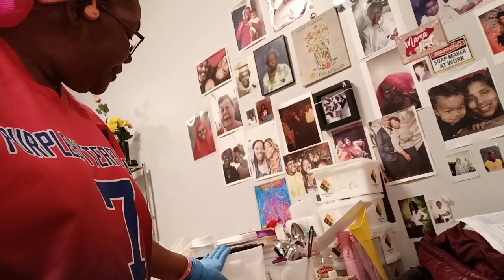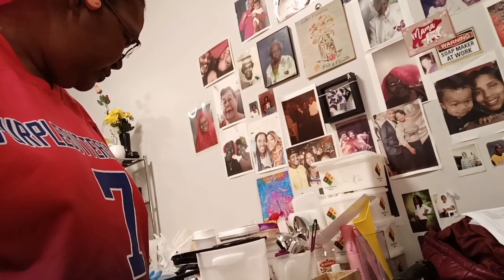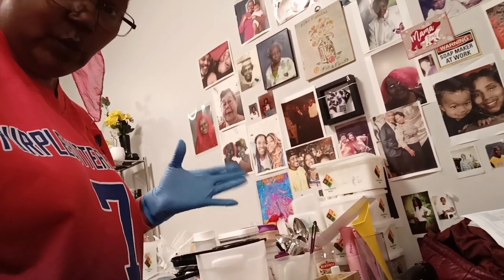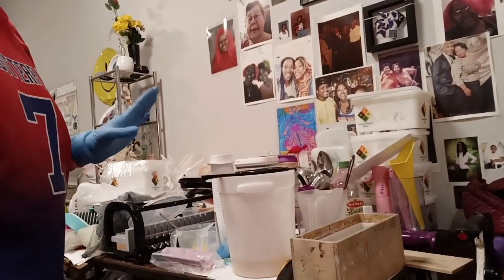It was my mom's very favorite scent along with blueberry. So I'm going to put that scent in here along with two colors that are going to make up the background, and I will explain why when we get started.